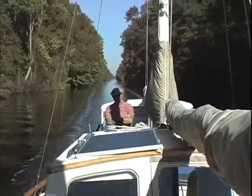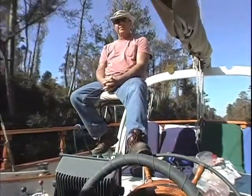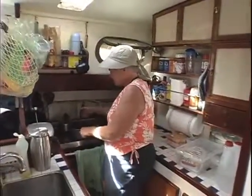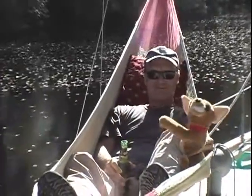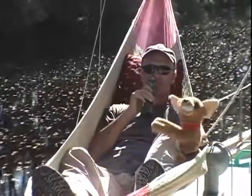My creative solution was to move a fold-up barroom high chair out to the poop deck and steer with my feet. In keeping with our Beverly Hillbillies theme, Kathy prepared us a gourmet meal of chili dogs, while Dingy Dan strung his hammock and relaxed with his friend Humpy the dog. Life is good.